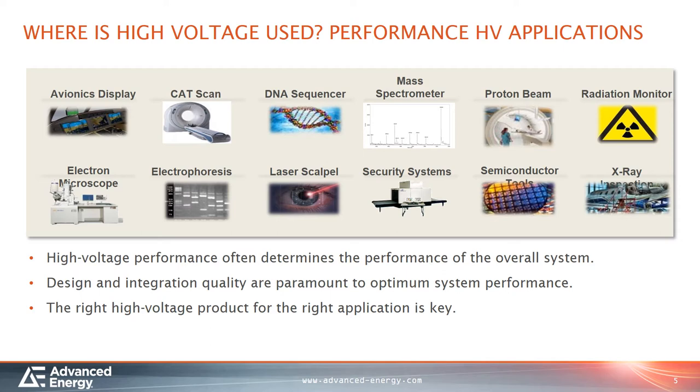High voltage performance in these applications often determines the overall performance of the system. Designing and integrating are paramount to optimum system performance and to the quality of the system. Selecting the right high voltage product for the right application is key.